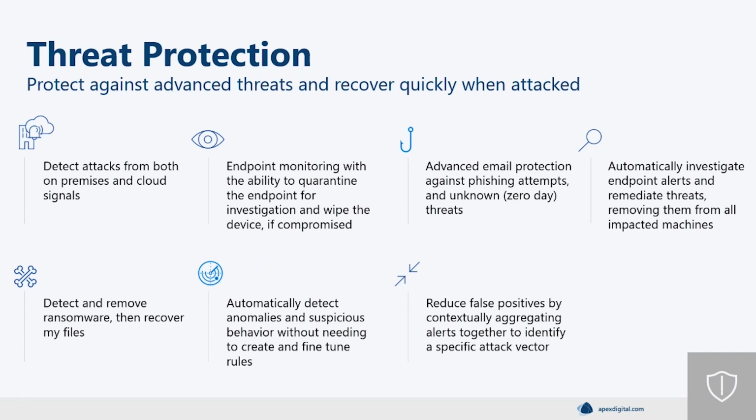This is really nice as it has the ability to quarantine it and do its investigation, and maybe it does find something, it can really keep it quarantined. But if it finds through the investigation that nothing really bad happened, it can then unquarantine the device automatically and allow the user to connect to resources as it normally was.